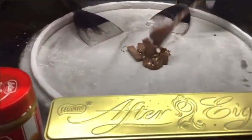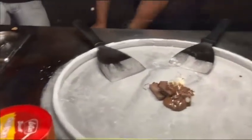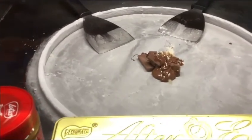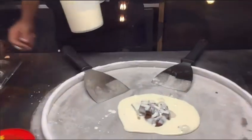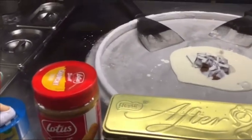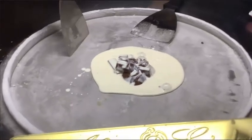Okay, so they put the Kinder Joy, and over there they put Kit Kat, and then they put Nutella. I think it's gonna be fire. That looks so good. So actually they're gonna put milk in it and then they're gonna make ice cream with it. Yeah, so on this white thingy they have, there's some ice in it, so I don't know how they're gonna make it, but it still looks pretty good.